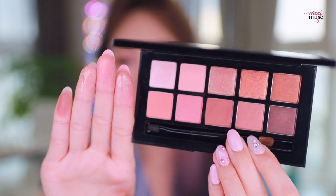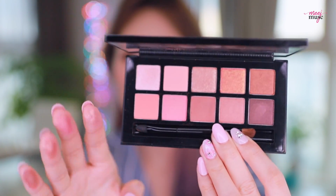Here are some rough hand swatches. The colors are really pretty. I actually think that I like these better than Hamish's palettes at the moment, but that's just personally for me, because they don't have as much fallout as some of the shimmery shadows in the Hamish palettes. They're all very smooth and evenly pigmented.